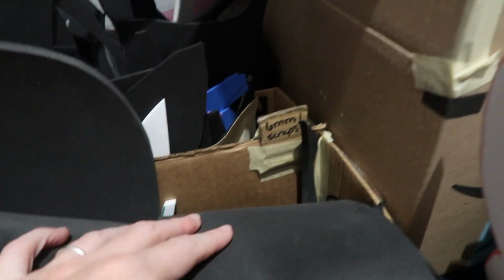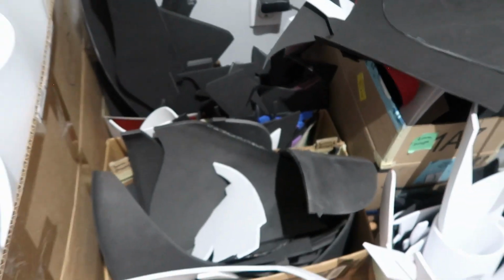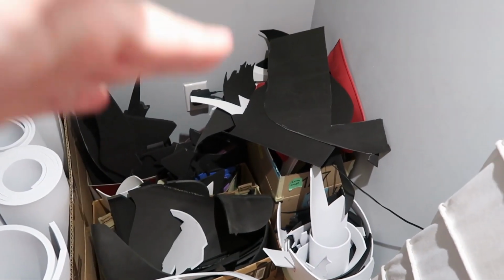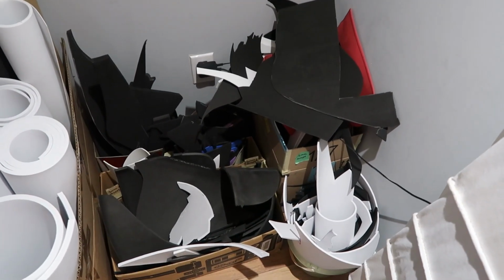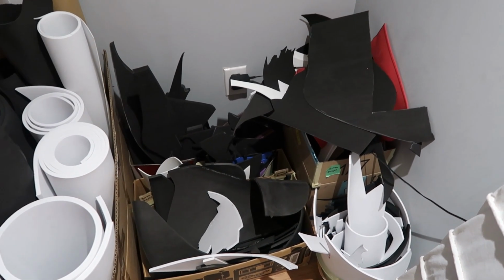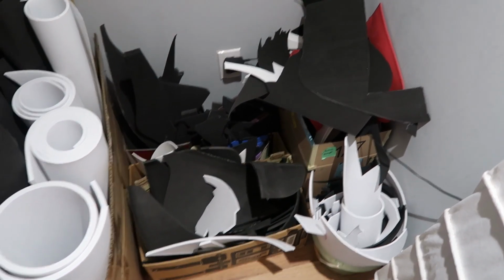And then each of these is a labeled box of one thickness of foam. So here's 6mm scraps, here's 2mm scraps, here's 3mm, this one's 4mm. So then I know, if I need 2mm scraps, I know exactly where to go to get that out. It has made such a huge difference in the speed of my crafting. I love having a box for each kind of scrap.